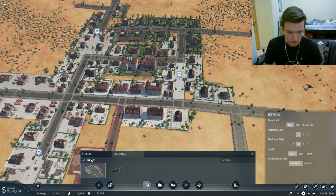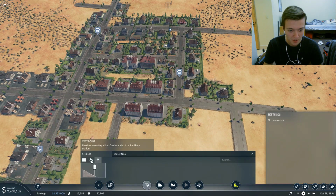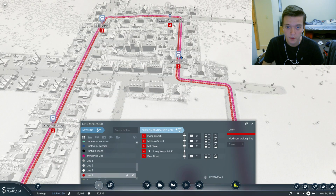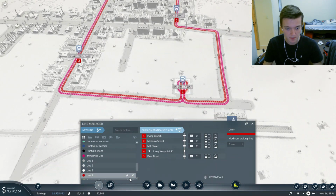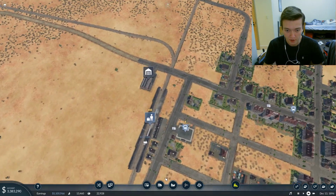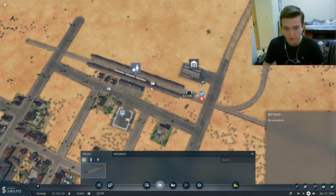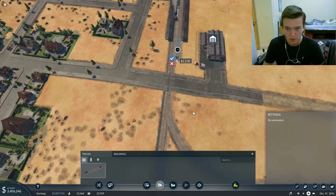So I guess we're going to add in a waypoint so our buses don't get confused. We're going to add you right there, and then have you stop there. All right, that makes more sense. And then I just added the Irving and Burbank line, so we will have them move back and forth. The only thing is we do have them going into one station right now, so we're going to change that.